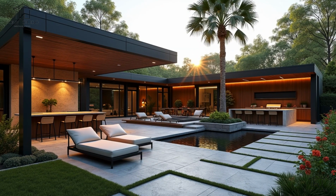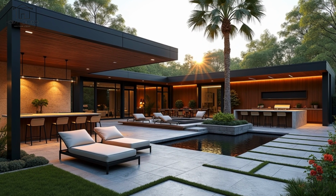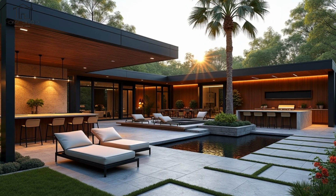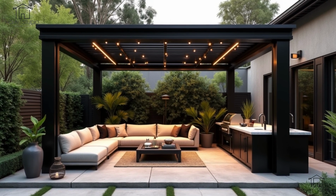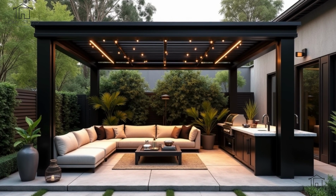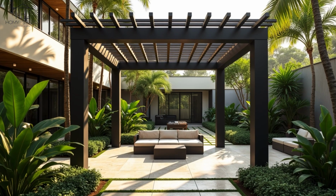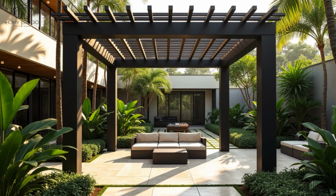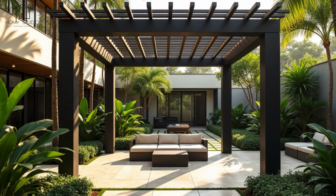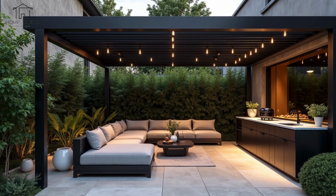Function is as vital as form. These seating areas are designed for conversation, for evening drinks, for sprawling under stars. Every piece has purpose and place.